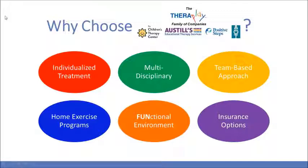We give at-home exercise programs for all of our families. We take most primary insurances. We also take some Medicaid insurances as well. You can contact the specific centers and they can give you information. And really, we just love to play. So promoting that typical play, giving families and parents and caregivers ideas on how they can do purposeful play, engage the child, promote those developmental skills, especially in the first year of life. That's so important.